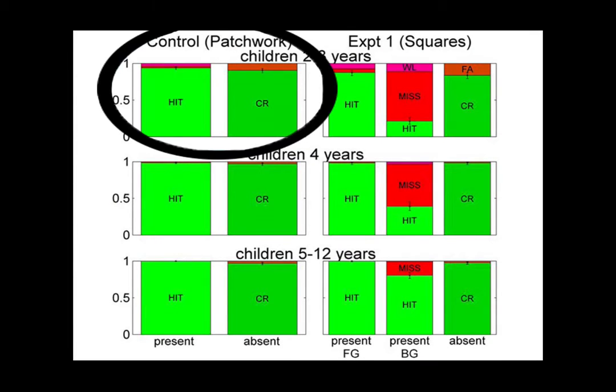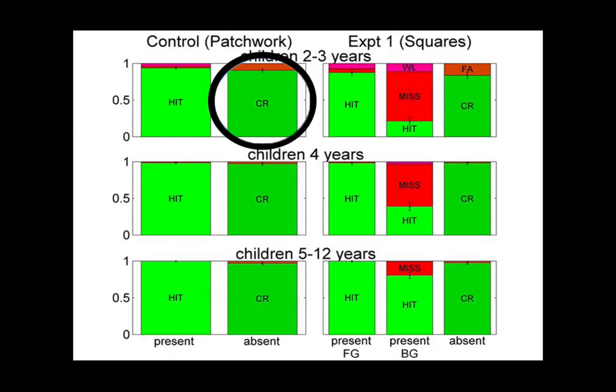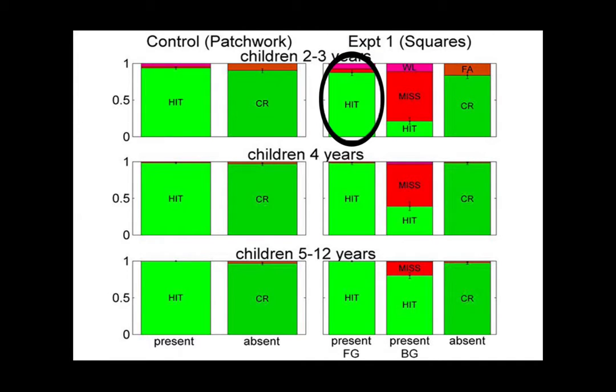Now, we recorded eye movement patterns, and they showed that the blindness to the background effect is partly mediated by a tendency not to fixate the background. Control task, 2-3 years of age, foreground trials, almost 100% correct. Absent trials, almost 100% correct. In an experimental trial, we see on foreground trials, children again at 2-3 years of age are almost 100% correct. But by and large, they're indicating the colour is not there when it's in the background. Almost 100% correct on absent trial.